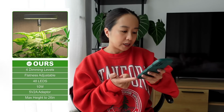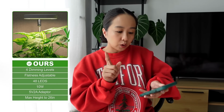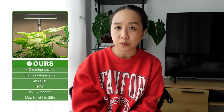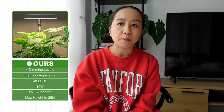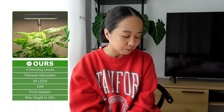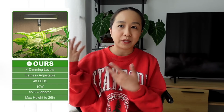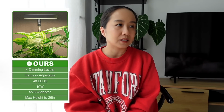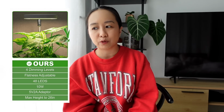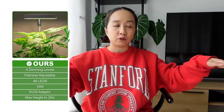48 LEDs, 10 watts. Some of the other ones are only 5 watts. So it really just depends which one you get. I don't know, I just can't imagine really using it. It doesn't seem really practical. If you're growing as many plants as we are, it just makes more sense to either put it by a window or just get a bar light where it can illuminate multiple plants.